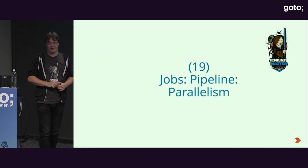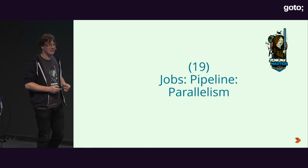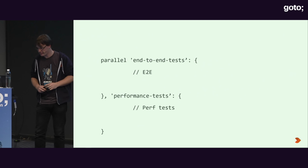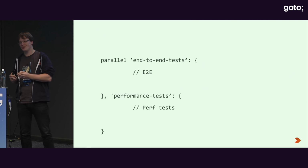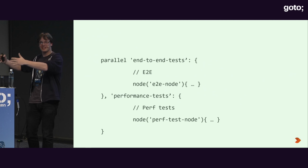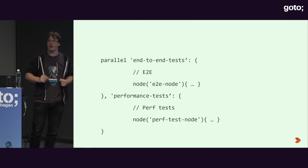Then we want to parallelize stuff sometimes. Typical example, some slow stuff. End-to-end tests at our place take quite some time. Performance tests take quite some time. Let's run those in parallel. And here also the suggestion, make sure that you do those on different nodes. It doesn't really make sense to have one CPU-intensive process in parallel with another one, but then on the same physical machine so that they're still slow. This is one way of parallelizing chunks of work.